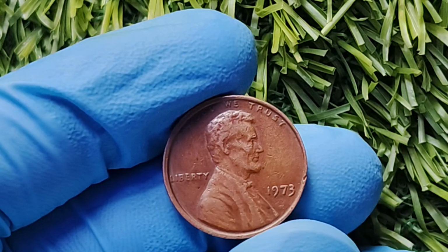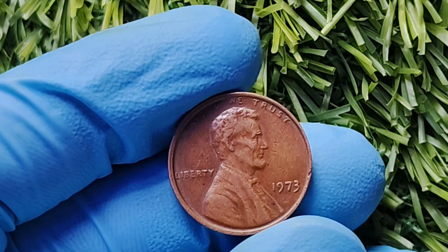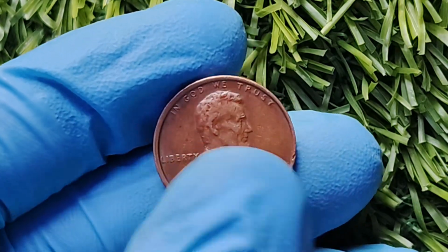This is the big one. It happens when the coin is struck twice by the die, making the lettering, numbers, or even Lincoln's face look slightly doubled. It's like Honest Abe had too much coffee and is seeing double.